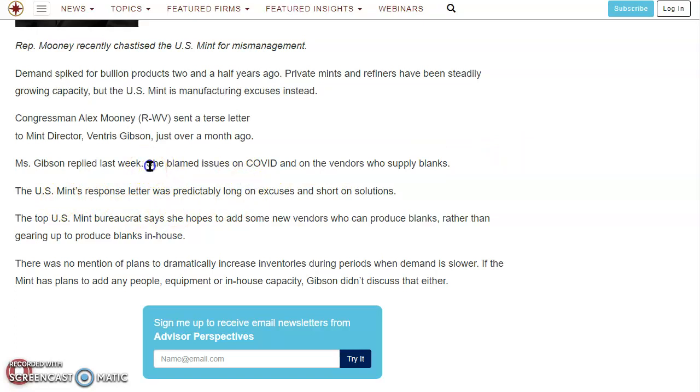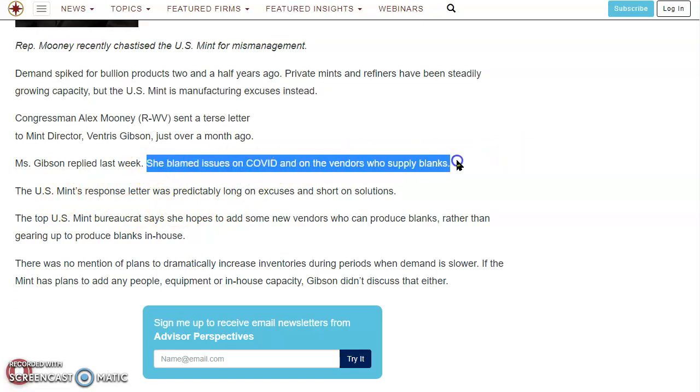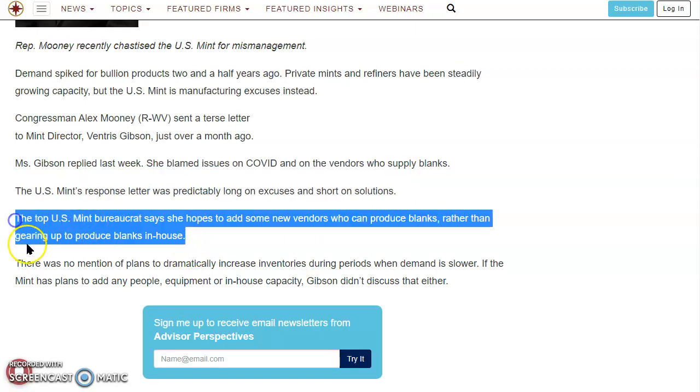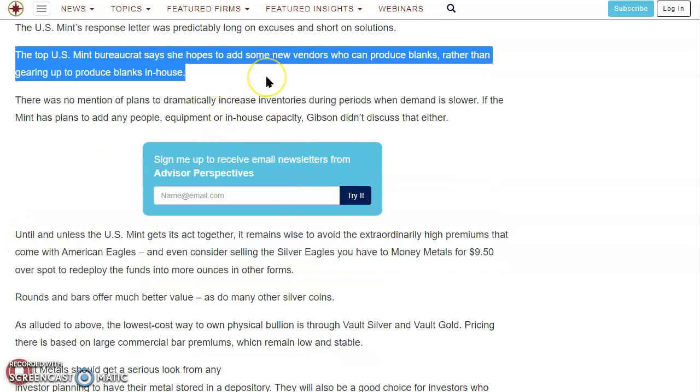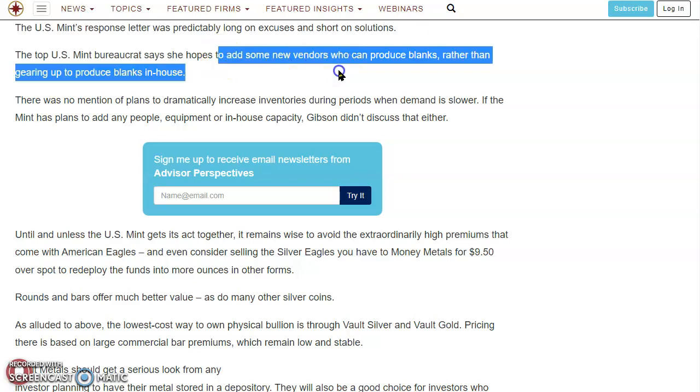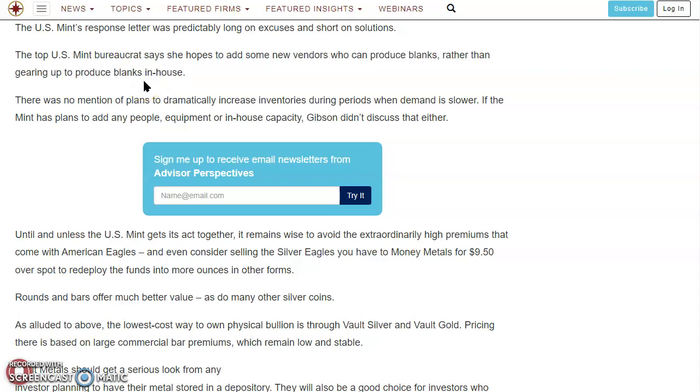And why doesn't the United States Mint refine their own silver and have their own mines and do their own refining? It makes you wonder, doesn't it? Now, the U.S. Mint's response letter was predictably long on excuses and short on solutions. Another shot at the Mint. The top U.S. Mint bureaucrat says she hopes to add some new vendors who can produce blanks rather than gearing up to produce blanks in-house. Okay. And I think the blanks in-house would probably be the best bet. But then again, they might be trying to cut costs.